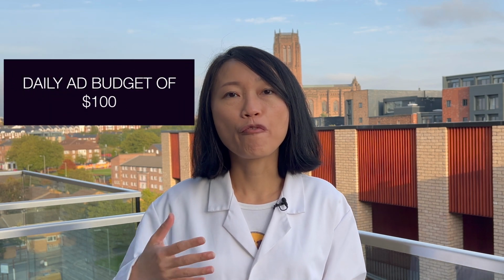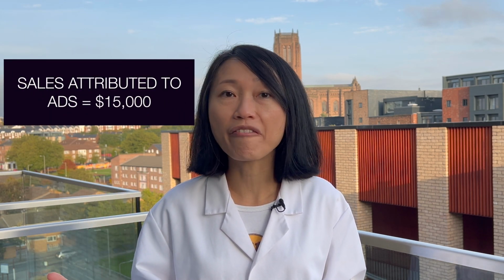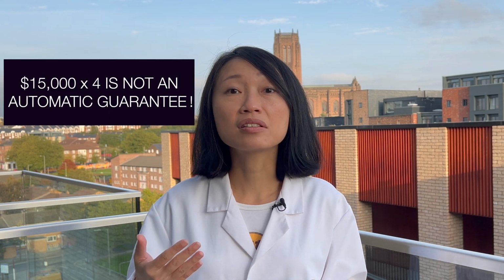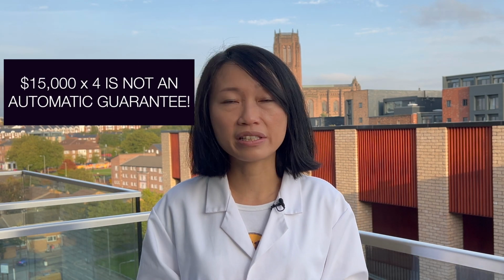The first thing I want you to know: scaling up your shopping campaign is not a linear process. Let me repeat that. Scaling up your shopping campaign is not a linear process. What that means is if you are running a shopping campaign today with a $100 daily ad budget, generating $15,000 in sales every month, and you 4 times your current ad budget to $400 per day, it is not a guarantee that you're going to get $15,000 times 4, or $60,000, of sales for your store. In fact, if you're not doing it correctly, the profitability of your campaign might even go down.